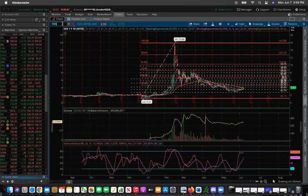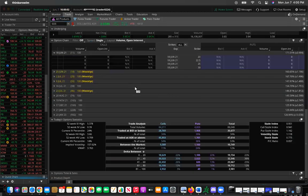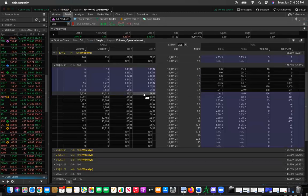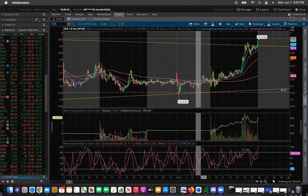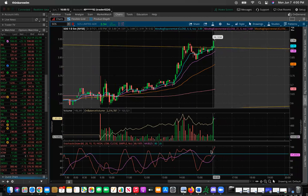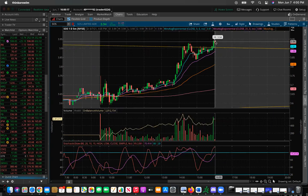Let's see how SOS is closing. 393, not bad. If I remember correctly, my fill was 38, so up $1. That's wonderful. Maybe we get a short squeeze here. That's a big run into close for SOS. That's nice. Look at that volume bar too. Second largest of the day for SOS on the 5-minute. That's good to see.